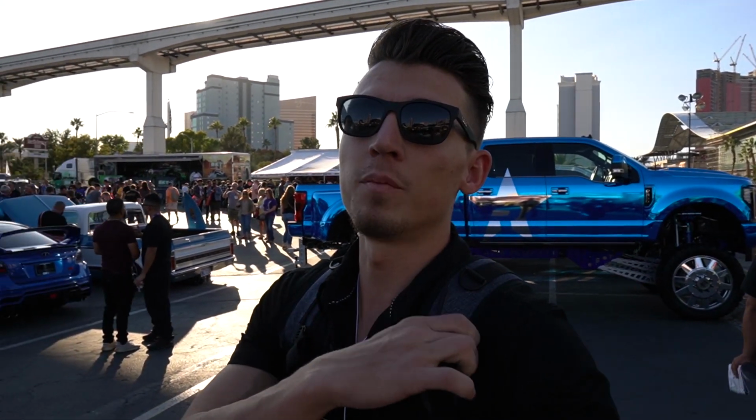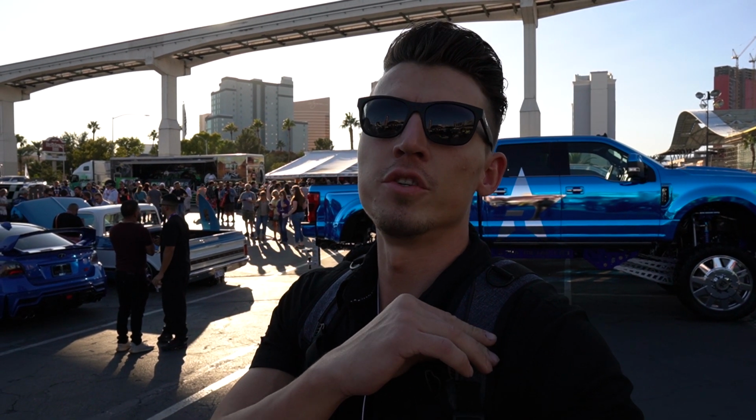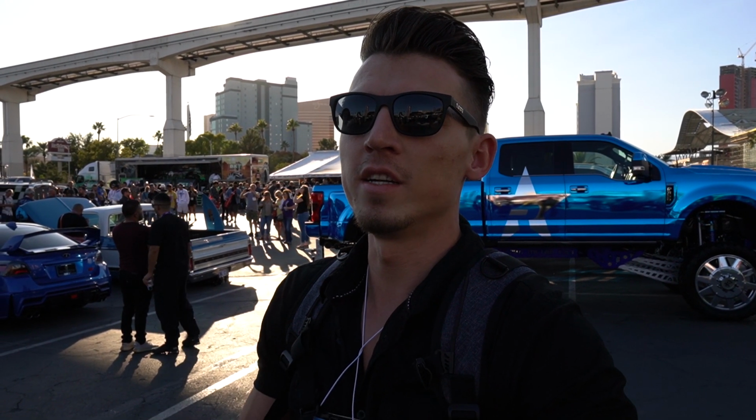So I got a pretty awesome Ford truck here that I want to show you guys. I got the owner here too, and he's gonna explain to us kind of what he did and everything. It's a 2003, but it looks like a 2018. That thing looks brand new.